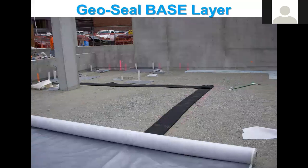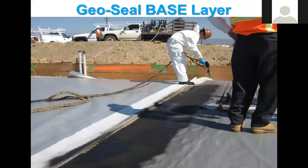Next, we're going to install the Geo-Seal base. So this is a layer of high-density polyethylene thermally bonded to geotextile. This gives us our first line of, our main line of vapor defense. So we roll out the base layer. We're going to seam those sheets together by overlapping them 6 inches and spraying in between that overlap.